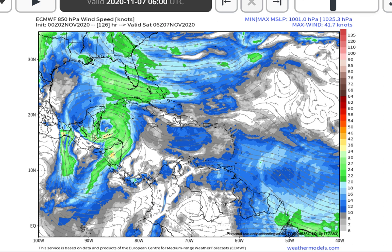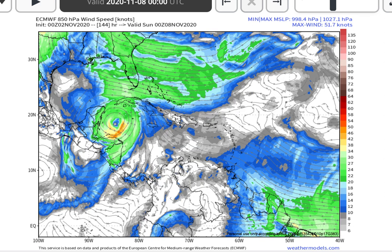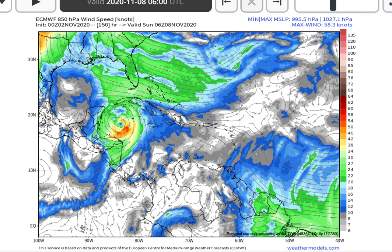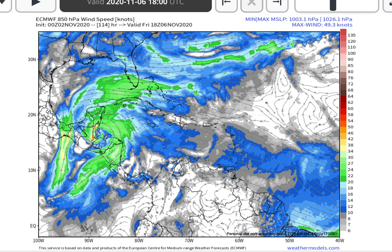That's not good news for power outages and individuals in, I would say, precarious situations on the island, as we know many islanders are. So this is very concerning about what's going to happen, and then you can see some even stronger winds, but perhaps a little bit off to our east in the Sunday time period. Okay, that's the European model.